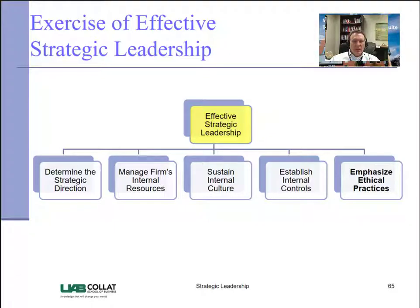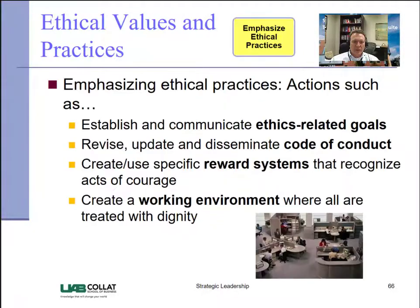Then finally, underlying everything, there have to be ethics. There has to be a good tone of ethics at the top and all the way down the company for making good ethical decisions. The CEO has to set the tone, has to set the goals at the top. Yes, you have to have a good code of conduct. You have to have a good working environment where everybody is treated with dignity.